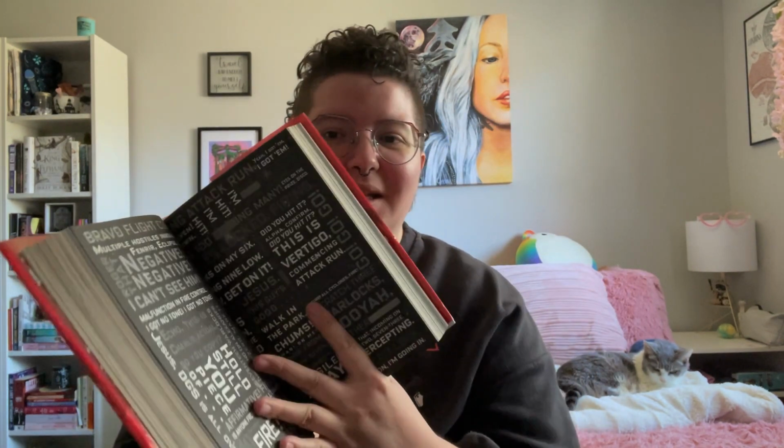Illuminae by Jay Kristoff and Amie Kaufman. I've had this book on my shelf for years and I've never even thought about picking it up. I'm interested in it because of the mixed media elements to it. That's super cool. I was curious about it for that reason, but I've heard some questionable things about Jay Kristoff as a person, so I'm not super keen on getting into his books. And I've literally not at one point reached for this book ever, and I've had this on my shelf for I don't even know how long. At the very least, it's been like five years, maybe. It's been a long time though, and I've never looked at it.